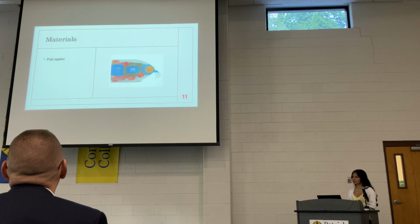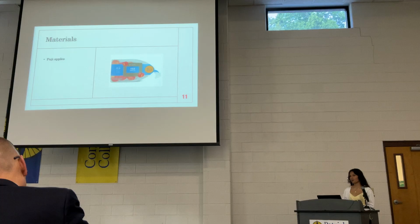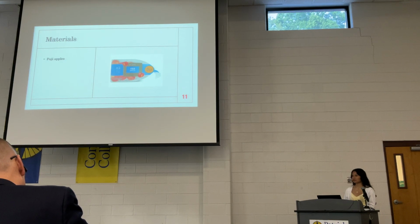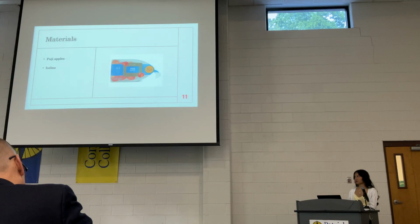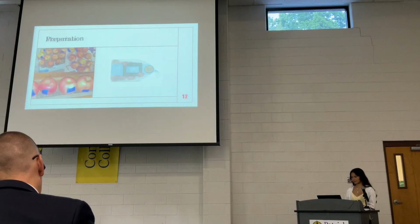I decided to use 93 Fuji apples because according to my research, I found that Fuji apples are more crispy and sweeter, which more people tend to go for. I also will use gloves and pipettes to use iodine on my apples to test for starch. Lastly, I placed 31 different grouped apples into 3 different storage places.